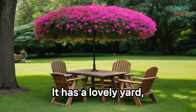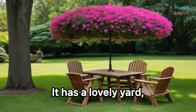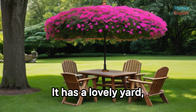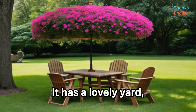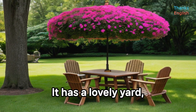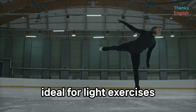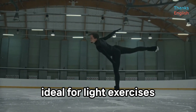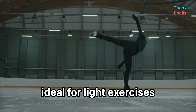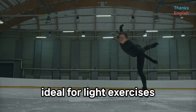It has a lovely yard. Ideal for light exercises.